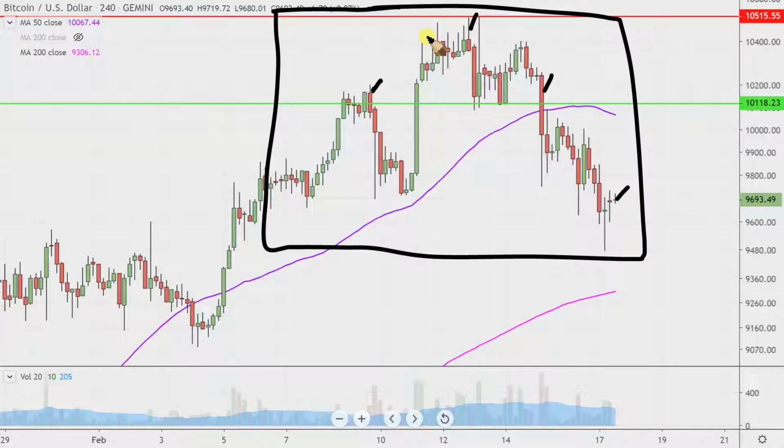I like to use this time frame because it does a good job of telling the quote-unquote story of the price, and it makes mapping out levels of support and resistance a bit easier to see.